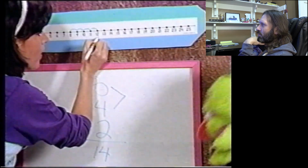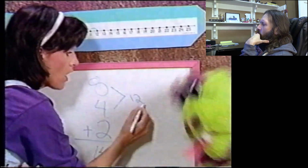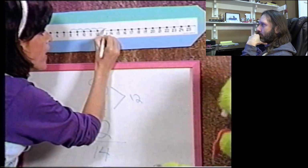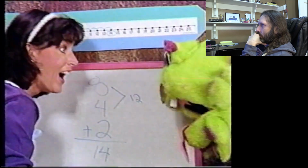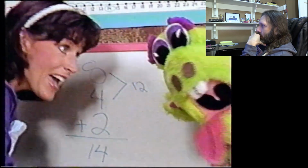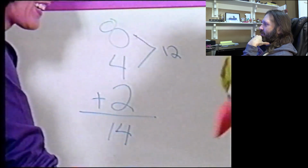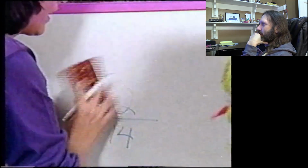One, two, three, four. So that's 12. Okay, so I'm going to put 12 here. 12 plus 2, one, two equals 14. Cool, isn't it? What if we do one more the regular way?